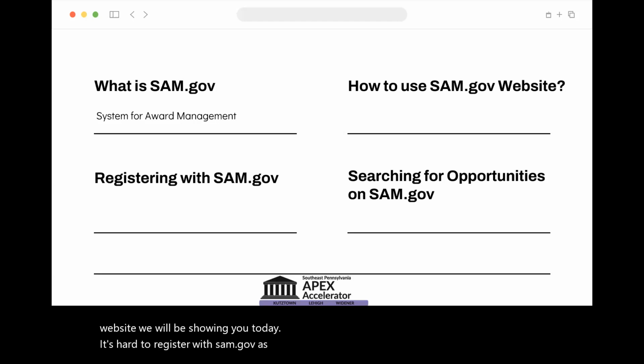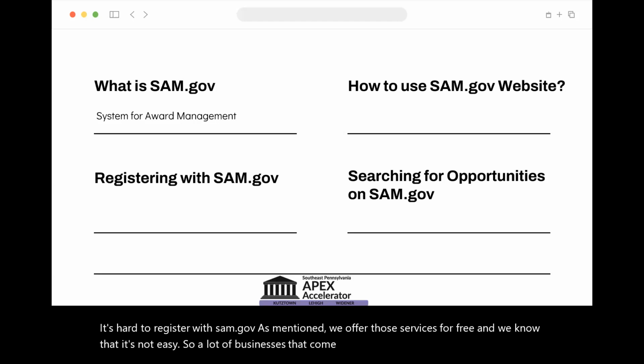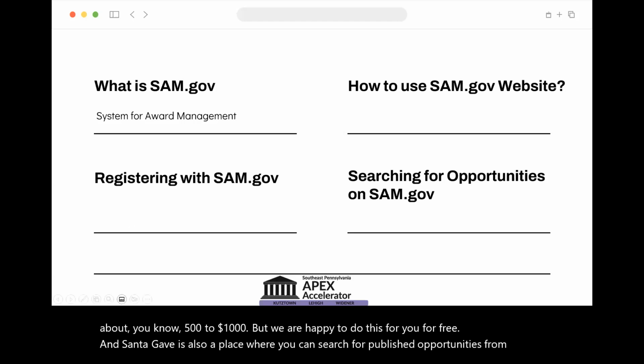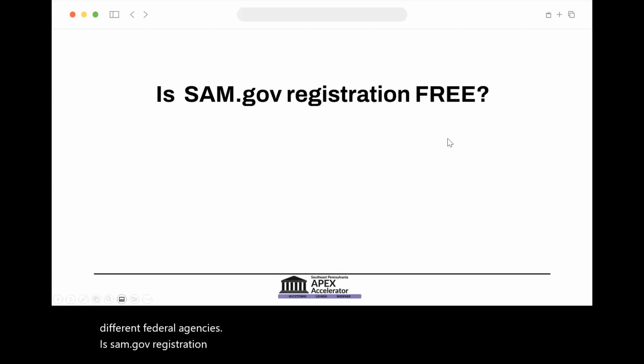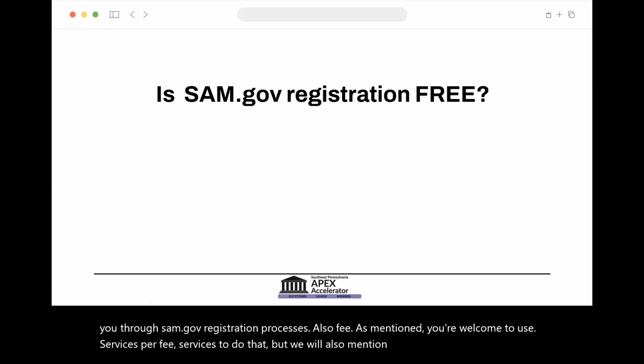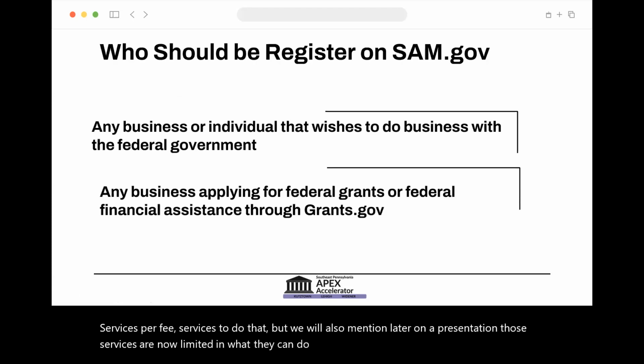As mentioned, we offer those services for free. And we know that it's not easy, so a lot of businesses hire someone to do this for them for about $500 to $1,000, but we are happy to do this for you for free. And SAM.gov is also a place where you can search for published opportunities from different federal agencies. Is SAM.gov registration free? Yes, the registration itself is free, and our assistance to support you through the SAM.gov registration process is also free. As mentioned, you're welcome to use per-fee services to do that, but we will also mention later in our presentation, those services are now limited in what they can do for you on SAM.gov.